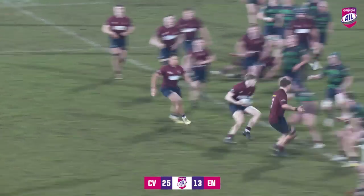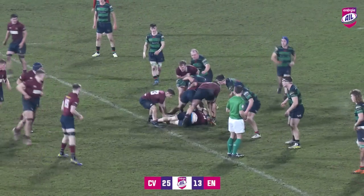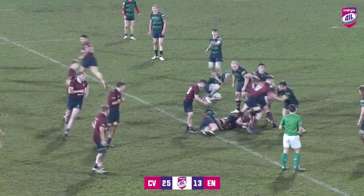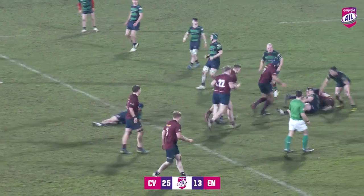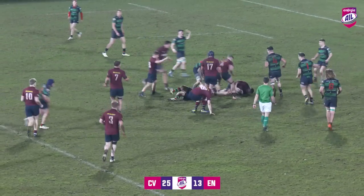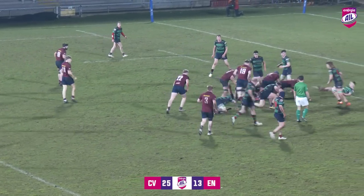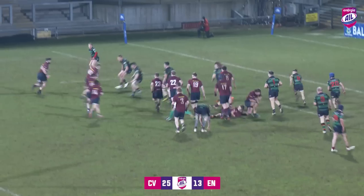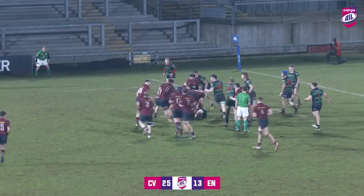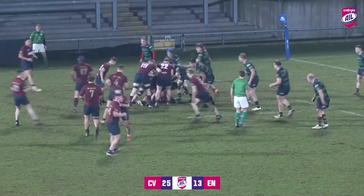Enniskillen have gone through the phases really well on a number of occasions this evening. Keyes takes it into contact this time. Timoney. Oh, lovely pick and go. Can he get a wee offload? Not quite on. Very wise to keep it steady. Keyes! Oh, there was almost a great run from Ferguson on the inside, but he still has it. Doubt hold on to the ball.